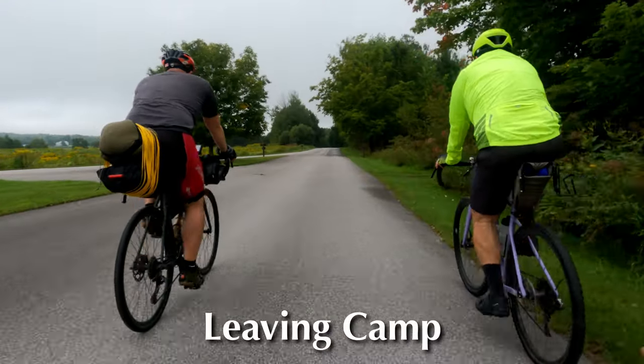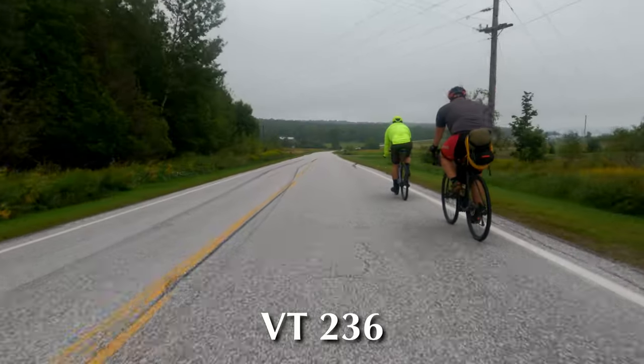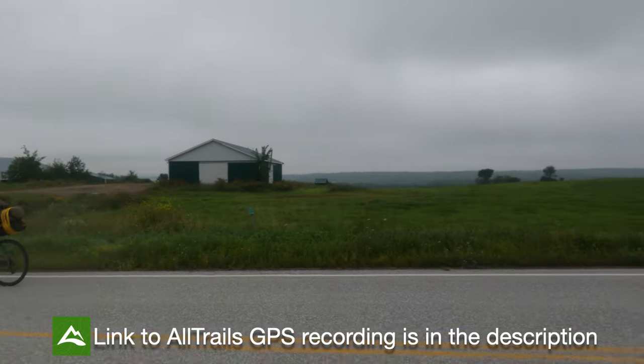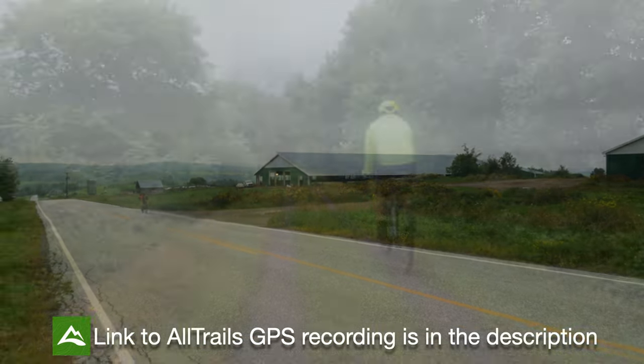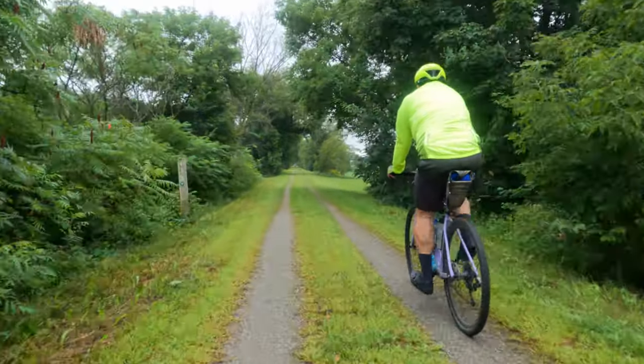We left Lake Carmi State Park, our base of operations for this adventure, and headed to the town of Enosburgh Falls. The first part of the day's adventures was to visit the Bridge of Flowers and Light. We rode 7.5 miles from camp with 5 miles on pavement and 2.5 on the Missisquoi Valley Rail Trail.